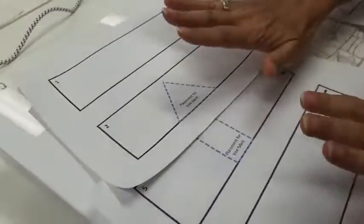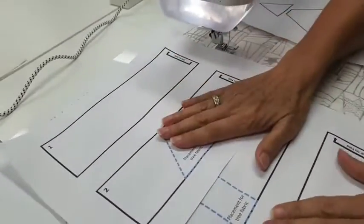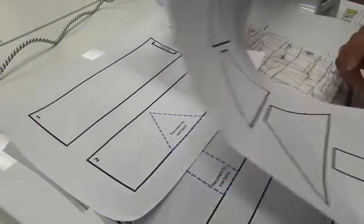So these are the pattern pieces that you're going to get for tonight's class, minus one, which is over here on the ironing board. There are 3 of these, and there's 1 of these.